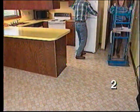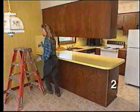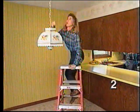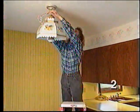Here you go. Okay. There's actually quite a bit of work involved in getting the kitchen ready for a remodel. We've already cleared out all the food and dishes from the cabinet and moved them downstairs where we set up a temporary kitchen. Right now I'm just getting this light out of the way so nobody hits their head.